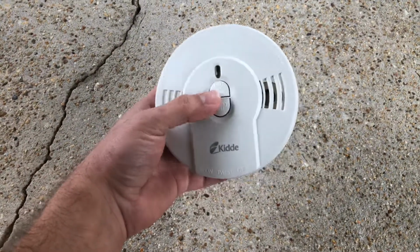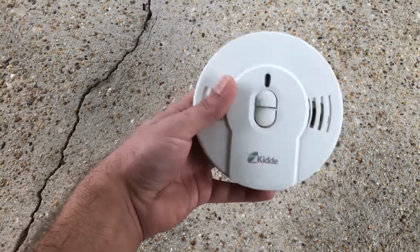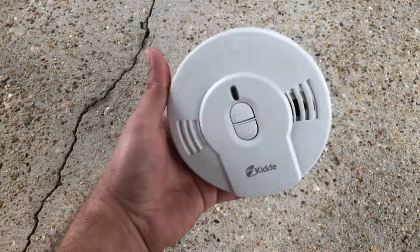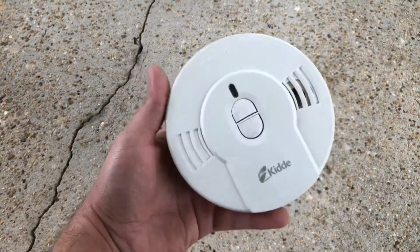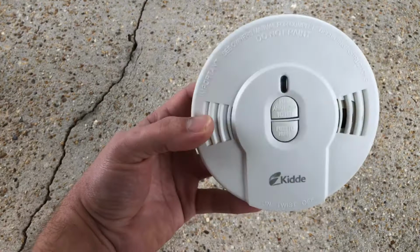So I went to it, and then I went all around the house thinking my house was on fire. And this thing was full on alarming. It wasn't just a little chirp. You know, some of them, whenever they get old and they need to be replaced, or the battery needs to be replaced, and the ones that you can replace the batteries, they'll start doing a little chirp, chirp, and then eventually they'll die. This one didn't do that.